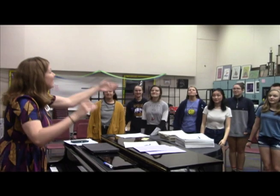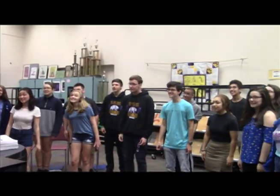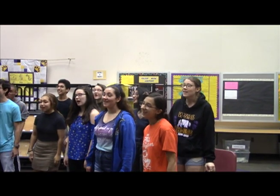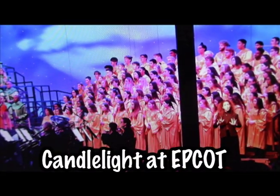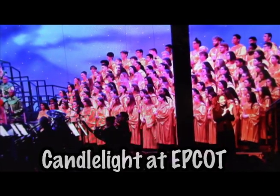Chorus. The chorus program here at Winter Springs High School has had a long-standing tradition of excellence and performs a wide variety of music throughout the year. From pop a cappella to classical to Broadway, you can be sure that every performance is well-polished and super entertaining. Each year, chorus students are invited to sing in the Epcot Candlelight Processional during the holidays, where students can earn Disney tickets for their participation.